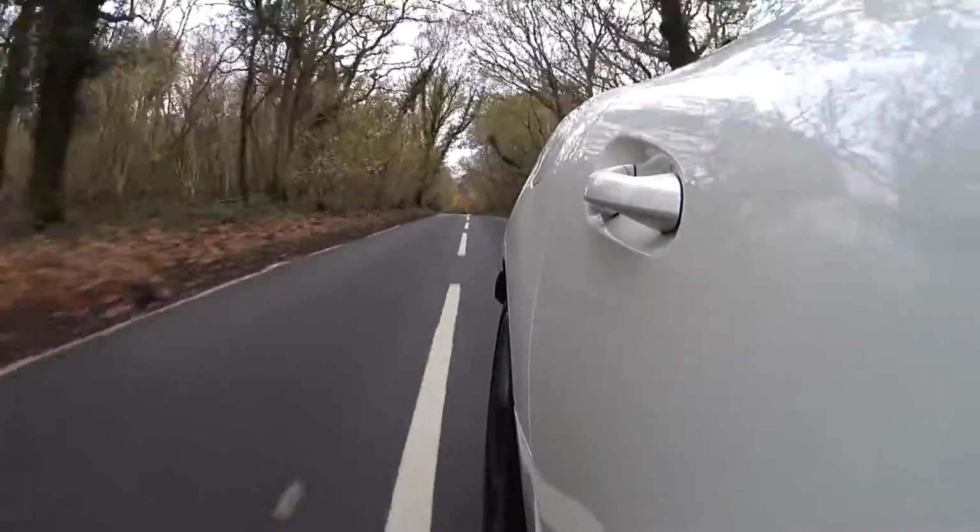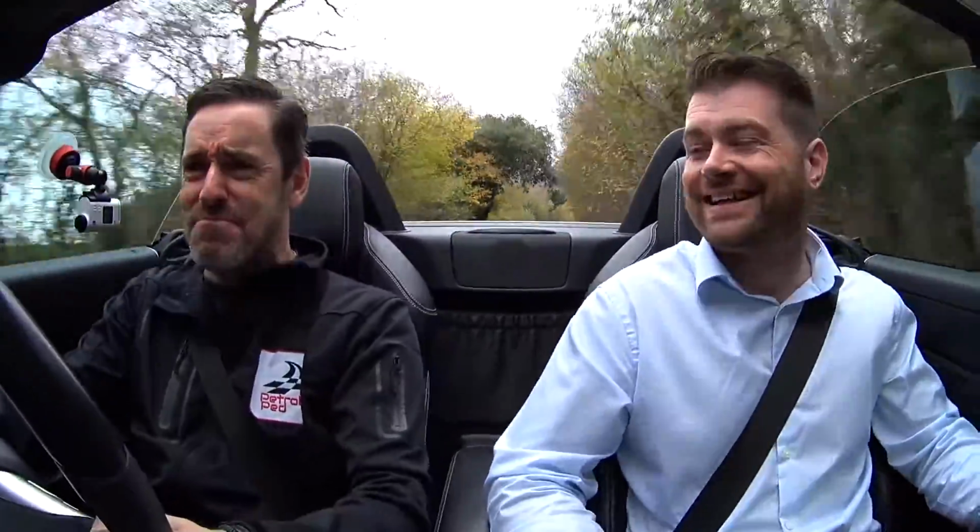Is it the most dynamic feeling sports car I've driven? No. Is it quick and does it sound nice? Oh yeah. It just sounds brilliant, and it's got a really nice feel to it.